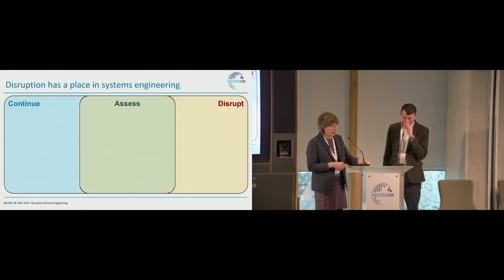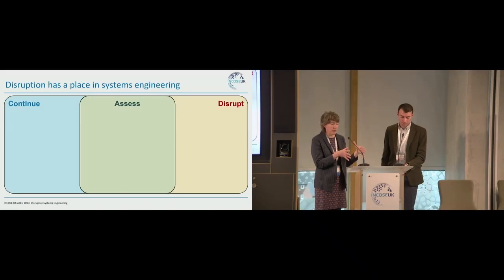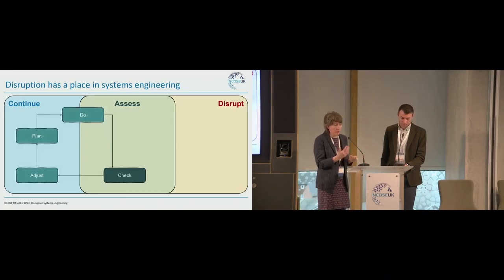So building on this idea that we have these different modes of behaviour in systems engineering, we've recognised that we have the continue mode and the disrupt mode. In continue, when we're being more like the badger, we're looking for either refining our approach or refining the solution. We're continuing, measuring and making small course corrections, small adjustments, refinements. We're always just moving forward.